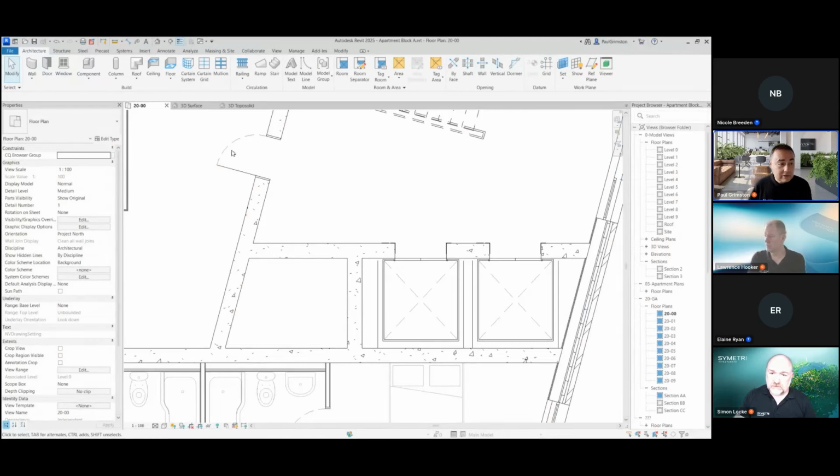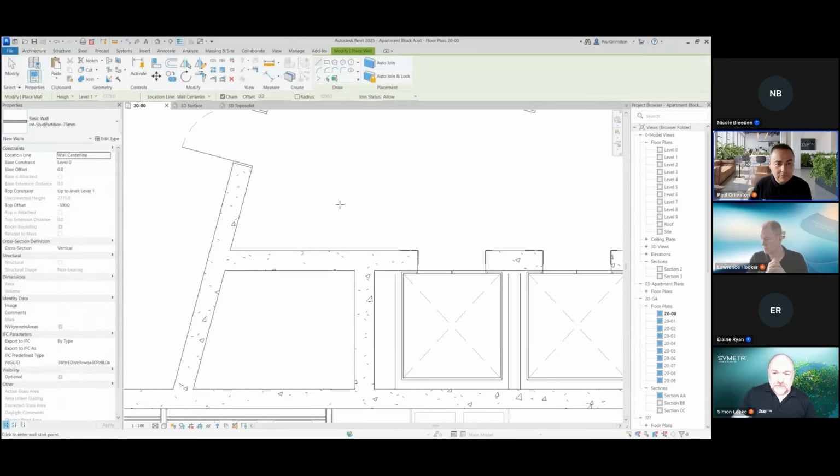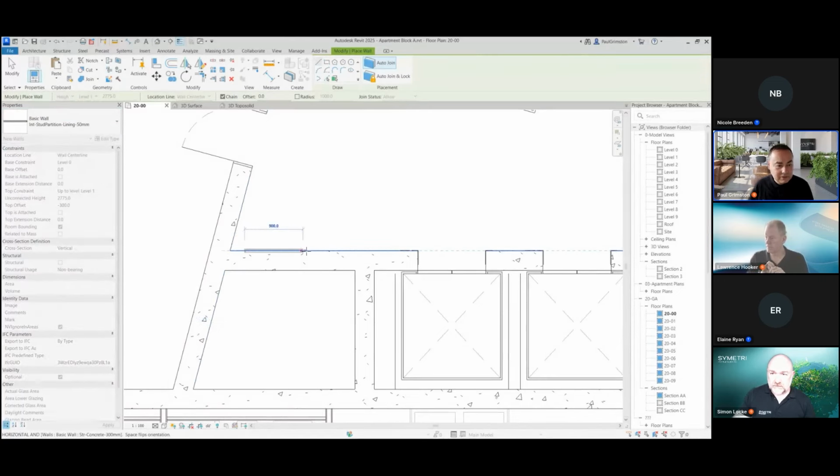Essentially now, looking at this plan view, we have some walls here that we might want to line with some finishes. So if I click on the wall tool, straight away we can see up on the ribbon we have the auto join and lock options. I'll use the auto join for the moment, and we're just sketching along. Actually, let's make sure we've got the right wall type. Here we go. So we can sketch along the wall here.